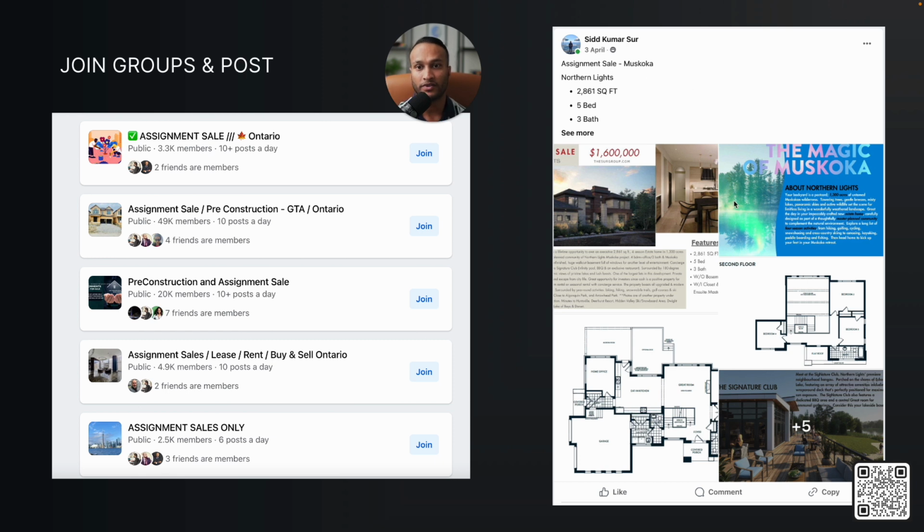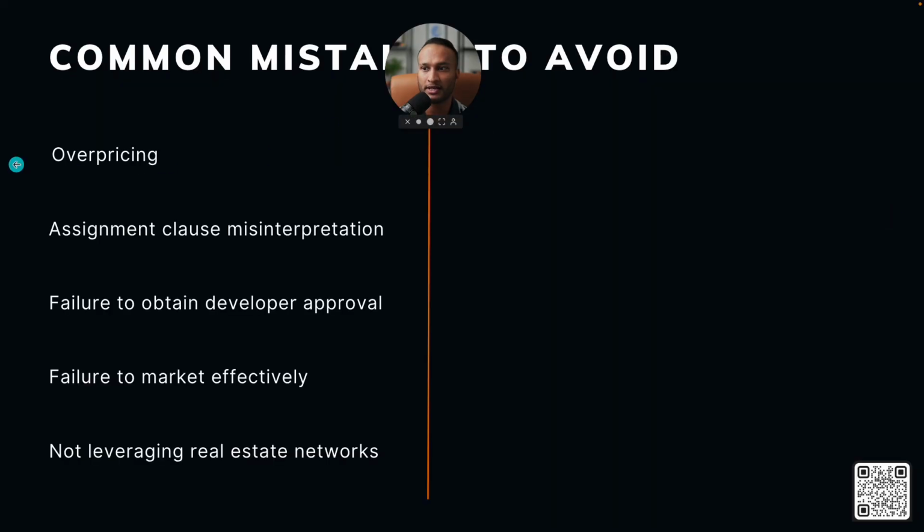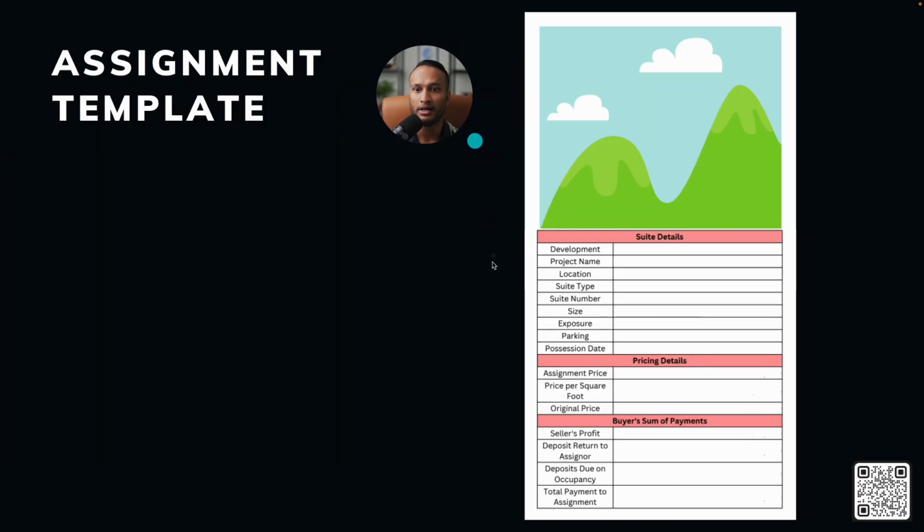So, this is an example of an assignment listing that I posted. That's something I was selling in Muskoka. So, very easy to do this. I can actually give you guys a template here. Super easy template. All you want to do is put an image here of your property. Maybe you get a rendering from the builder's website, or if you have any renderings of your own, maybe you have your floor plan. You can put those images there.